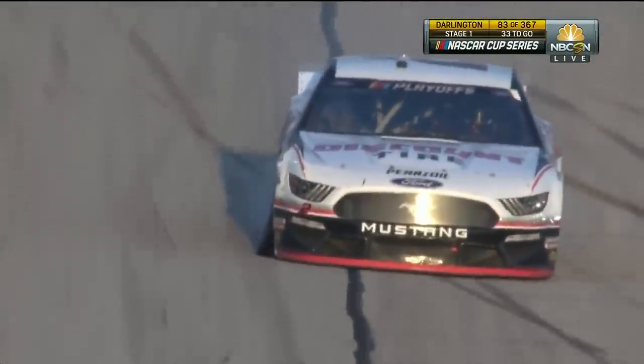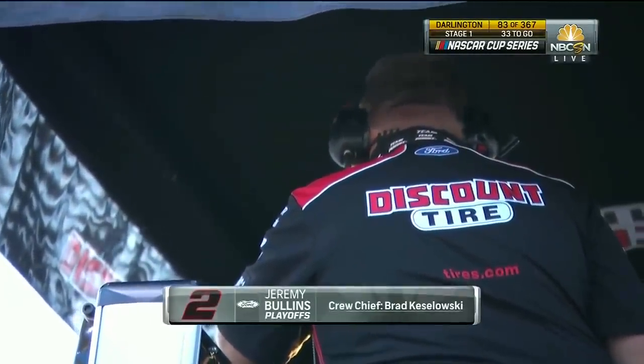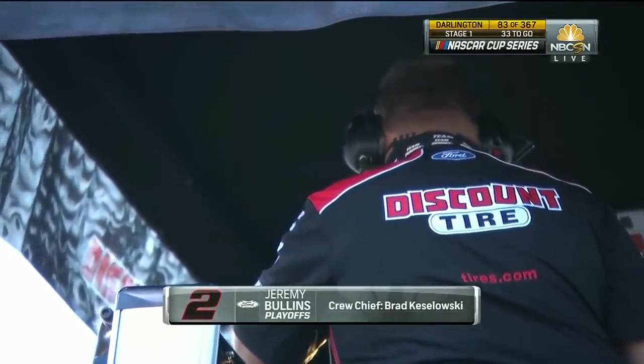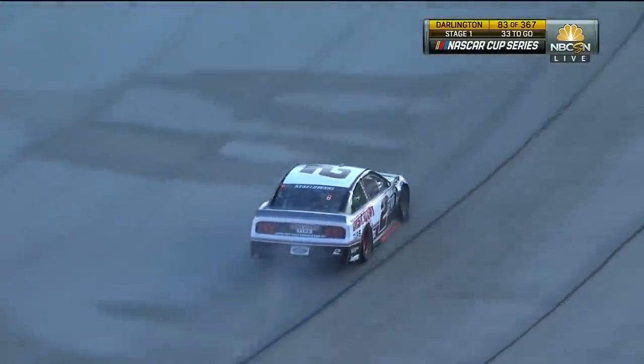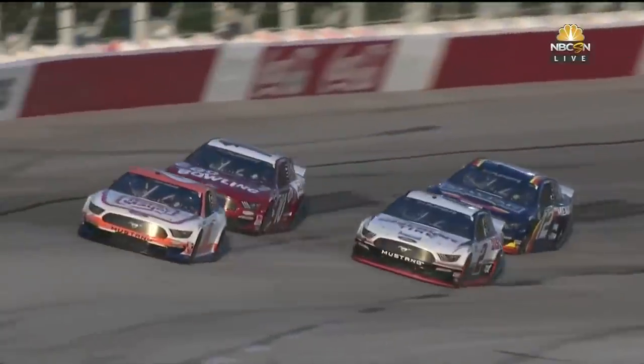33 laps to the end of the stage. So you got this opportunity. You have the stage end to work on it. But the first thing you have to understand is what you're working on. How much damage. Steering is okay. All right, steering is okay. That's Brad saying, hey, that tape we see, it's still pointed straight up.